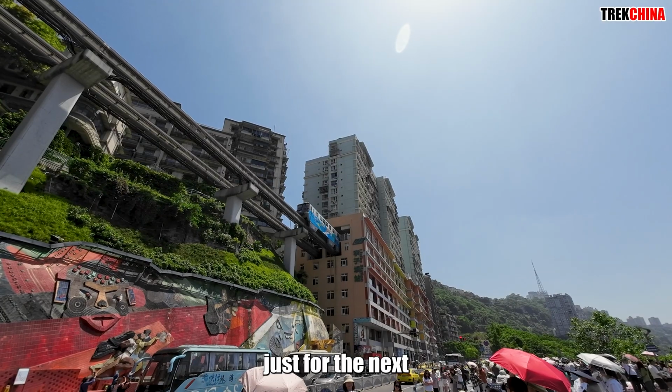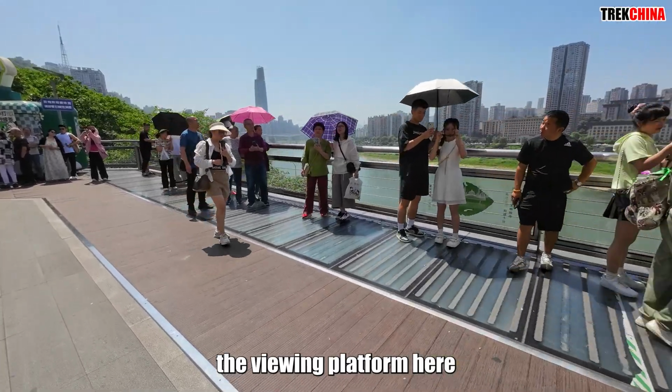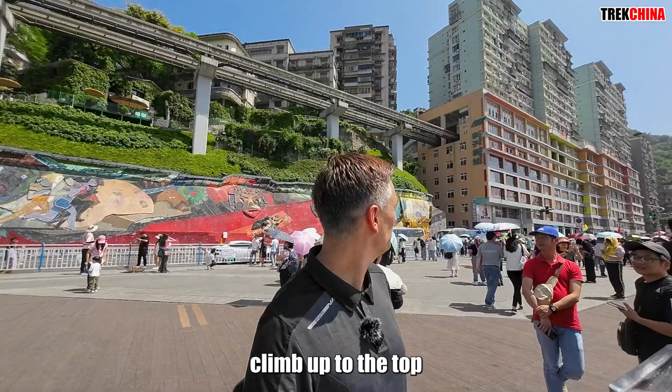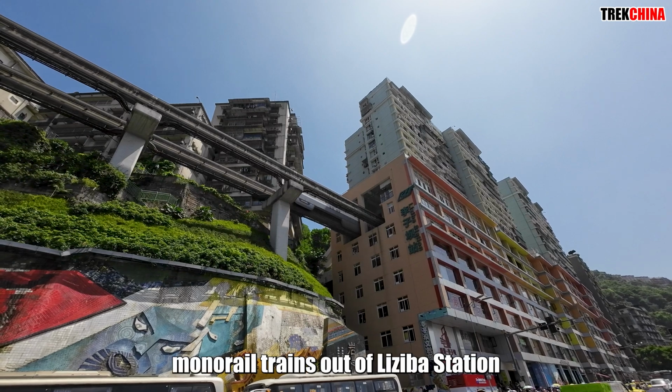So my plan just for the next 20 or 30 minutes is just to show you around the viewing platform here, and then we'll go into the station itself, we'll climb up to the top, and we'll take one of the monorail trains out of Liziba Station.